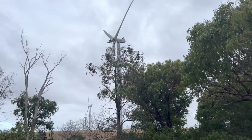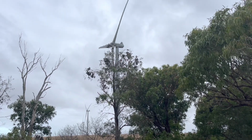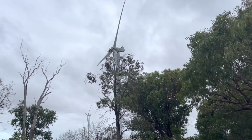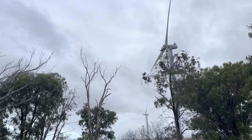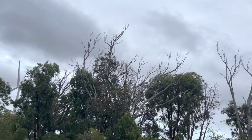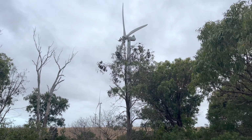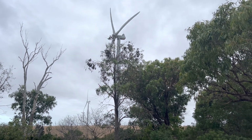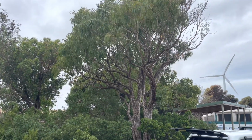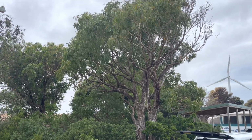So not all campsites are at beautiful places, and whereas we do have a beach here, it wasn't the sound of waves we went to sleep to last night, but was the sound of the wind farm. Quite an okay sound actually. It didn't disturb me too much. It's a gentle whoosh, whoosh as they go around.